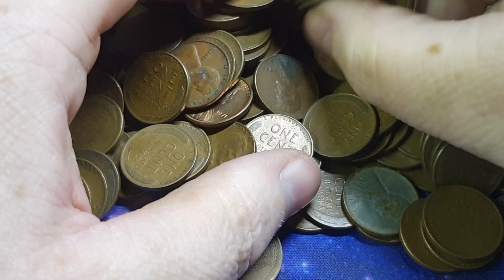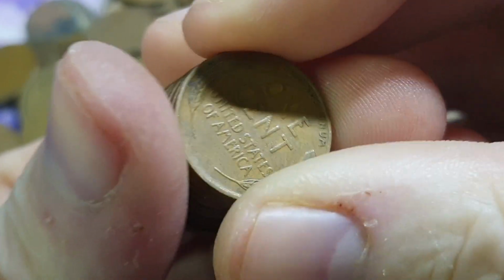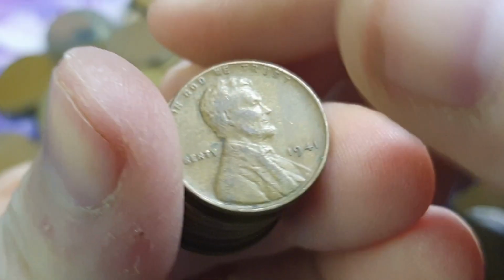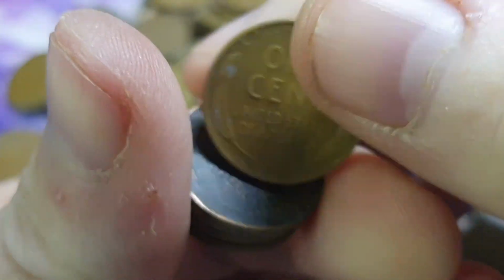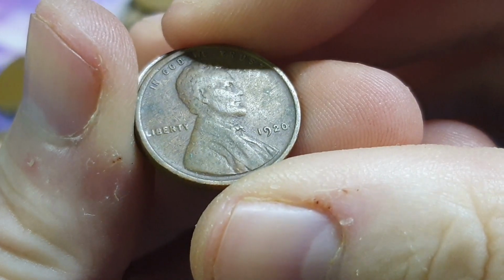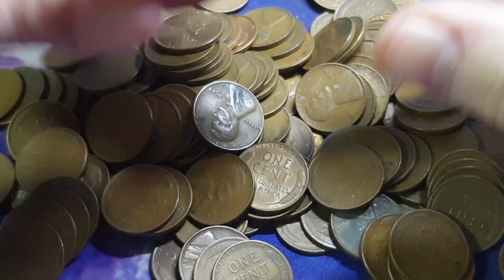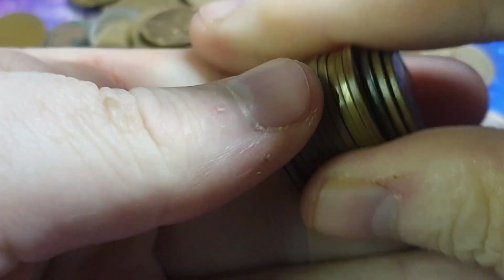The guy I bought it from basically told me that he did go through it, and he pulled out the 1909s, because he collects 1909s. So I know there won't be any 1909s. There's a nice '37, though. Another '41. '41. '41. '41. There's a '55. There's a nice '20. And a '41. Gonna have lots of '41s, as I can sure see right now. Oh, well. I got a good price on them, so I'm happy.